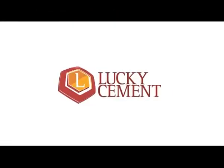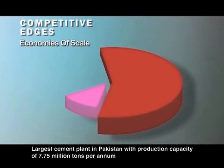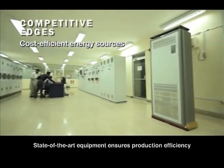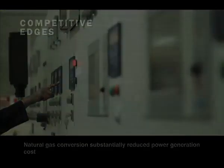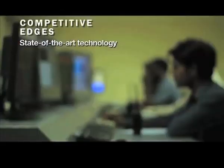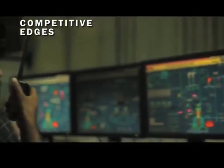Lucky Cement has the following distinct attributes which enable it to stand out amongst competitors. Economies of scale: effective planning and on-time execution has enabled Lucky Cement to increase capacity efficiently and provide maximum value for shareholders. Cost-efficient energy sources: to conserve fuel and to become energy efficient, Lucky Cement converted its furnace oil operating engines to gas-fired systems. State-of-the-art technology: Lucky Cement uses state-of-the-art technology to ensure high-quality standards and efficient output that helps it to outperform its competitors.